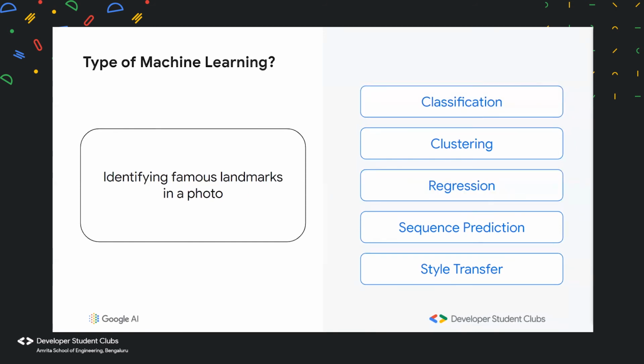So, identifying famous landmarks in a photo. Have your guess or your answer in the chat box. Okay, we have a lot of responses in the chat box.